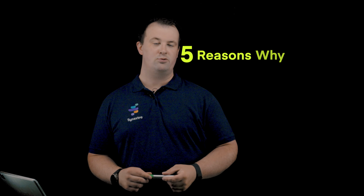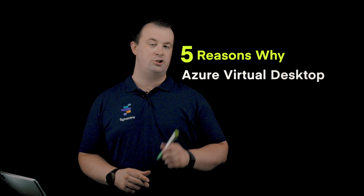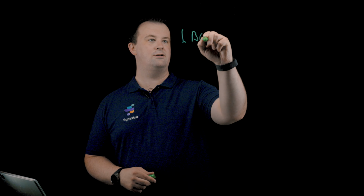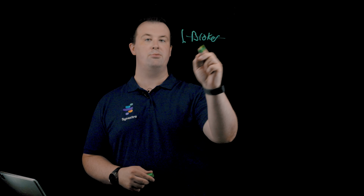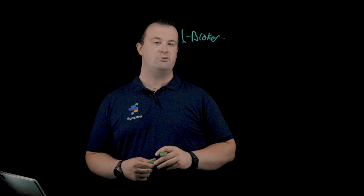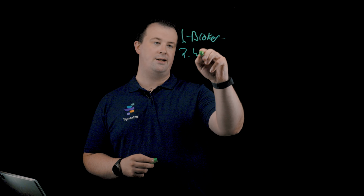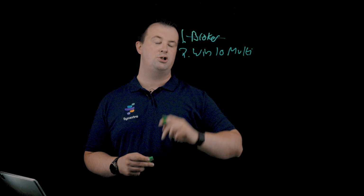So this is 5 reasons why Azure Virtual Desktop should replace your RDS environment. Number 1 is you don't need a broker server. So the broker server is completely removed. You no longer need it. So that's reducing your infrastructure requirements. Number 2, it allows you to run true Windows 10 multi-session, which makes it feel just like a desktop.